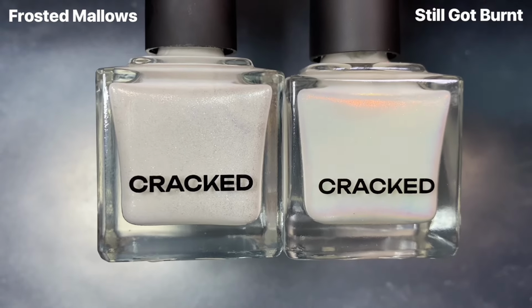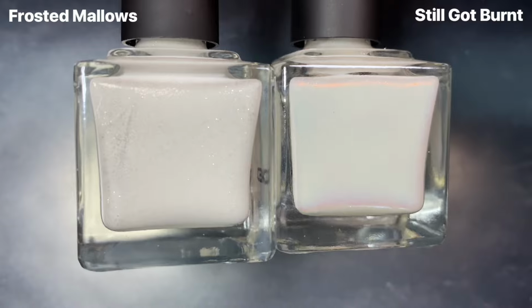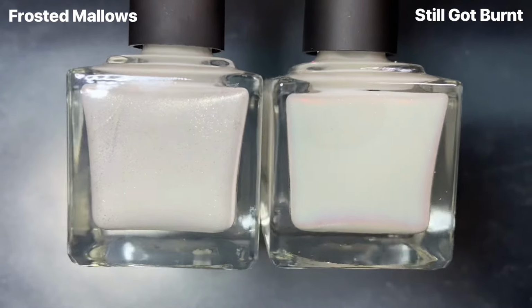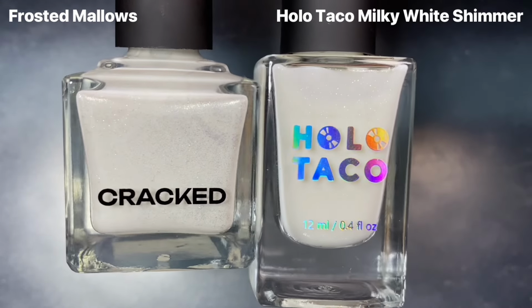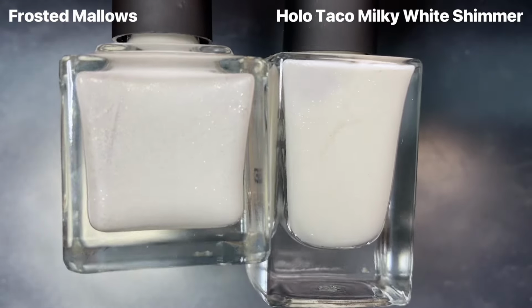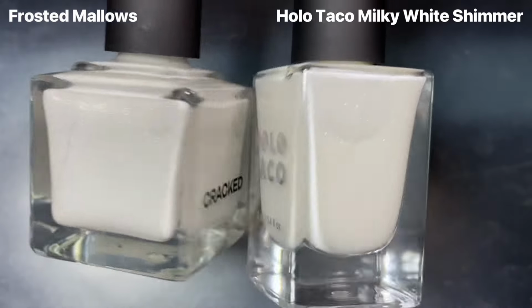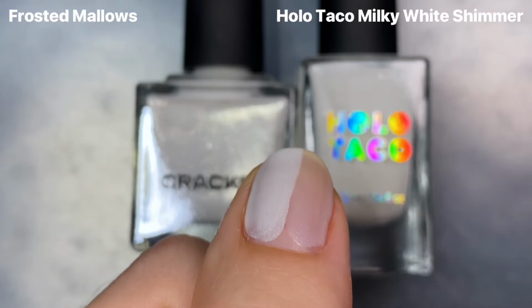Then for Frosted Mallows, I wanted to quickly show this next to Still Got Burnt, which was from the Beach collection over the summer. That one's a white, crelly jelly base, but it has a pink shimmer, so definitely not dupes. I think the closest that I had to a dupe is Holo Taco's Milky White Shimmer from the Cookies and Creams bundle earlier this year. They definitely look like dupes in the bottle, but they are not dupes once you see them on the nail.